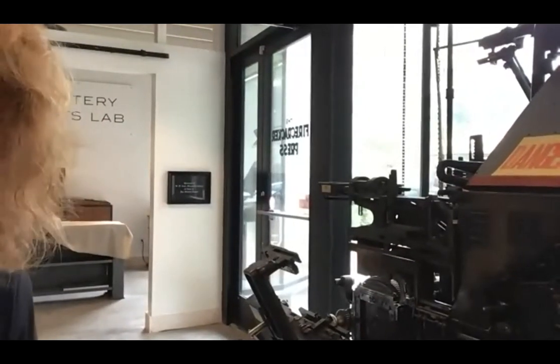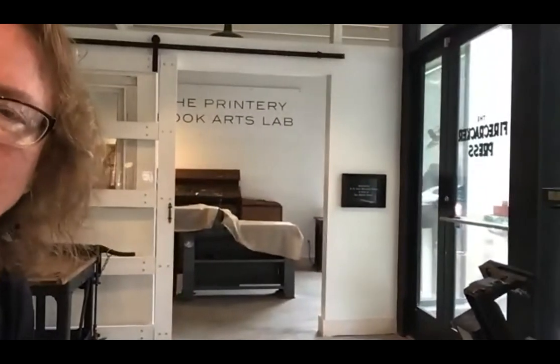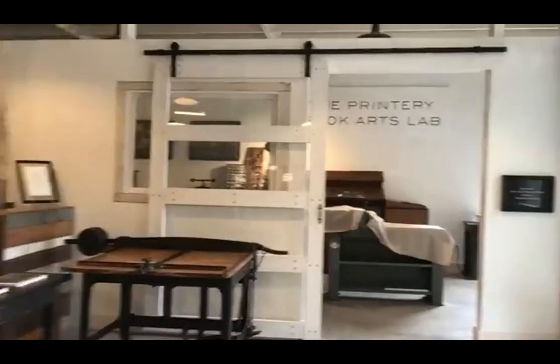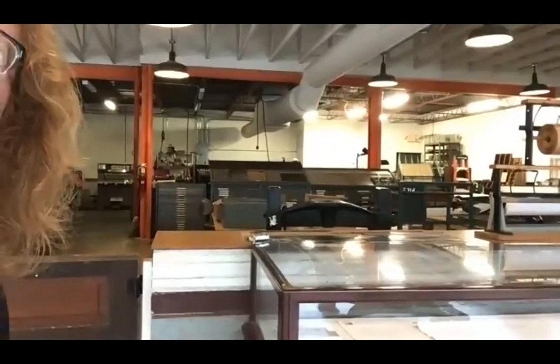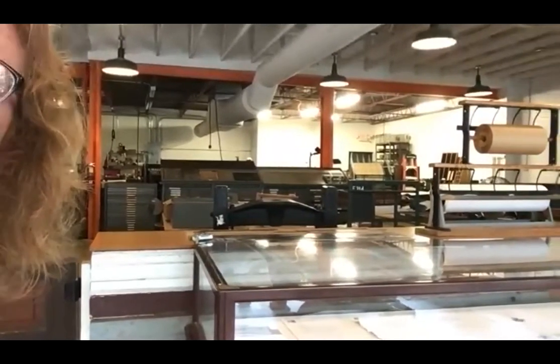I do have some images of the Printery Book Arts Lab that I'm going to show you in a PowerPoint presentation. You can see in the back, we've got a couple of windmills. You can almost see their tops. A perforator back there and a ton of metal type.